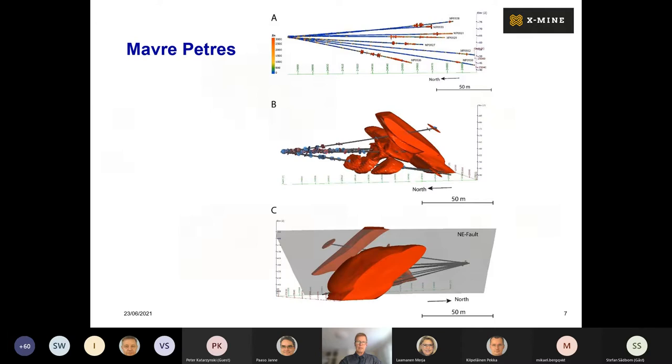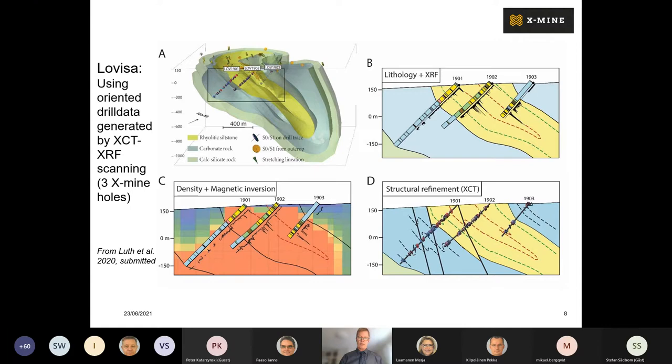For going to Sweden, we have two other cases I would like to showcase here. One is how we can utilize the lithologies that we determine from the scanning together with structures, but we also utilize, of course, as all earth scientists do, all available information in order to model in better detail the 3D structures around the mine, which are important for exploration purposes.